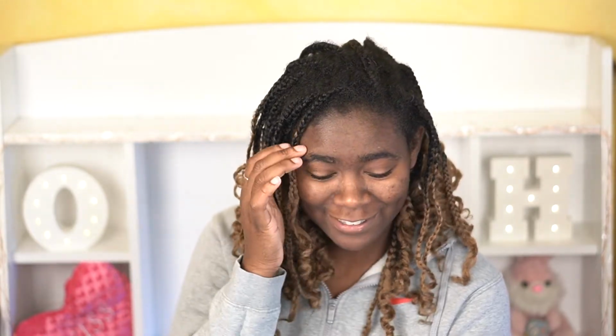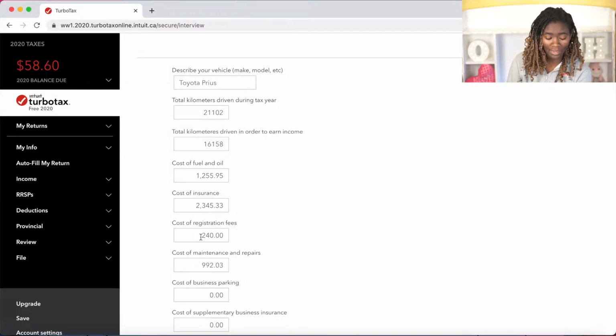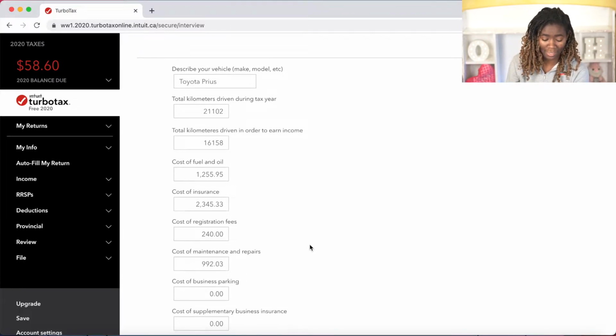Hello, future Olivia here again. So, once again, some boxes that I have now sought clarification for from my dad. So, before, I didn't put anything in cost of registration fees. For the sticker on my car was $240 for 2 years, so I put that in.